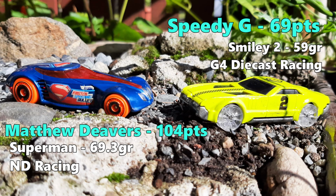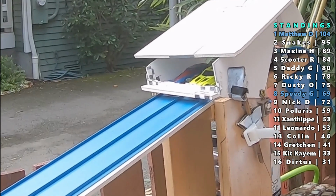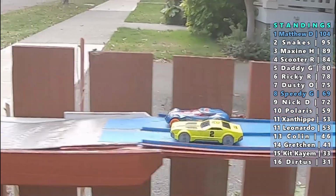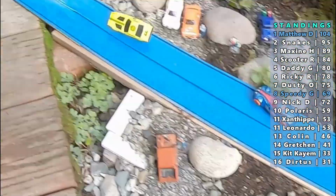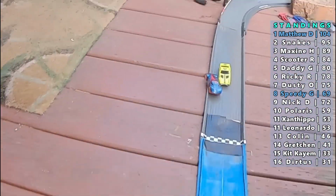All right, and last up here we got Matthew Deavers, your current leader, driving Superman for ND Racing up against Speedy G, driving Smiley 2 for G4 Diecast Racing. Matthew's got 9 wins. He's got 3 8-point runs. Speedy G looking really good here with Matthew right on his bumper.